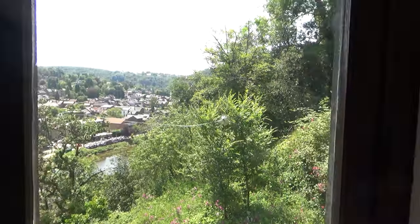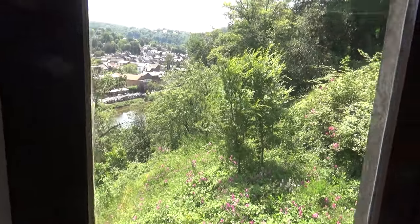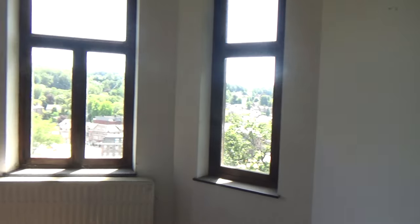Is that a bullet hole? What the fuck? Not sure. Possible bullet holes. It's a bit creepy. Where are the bullets then? Shouldn't there be holes like here? Yeah, if it came from that window. Maybe it bounced off. No bullet shell though.